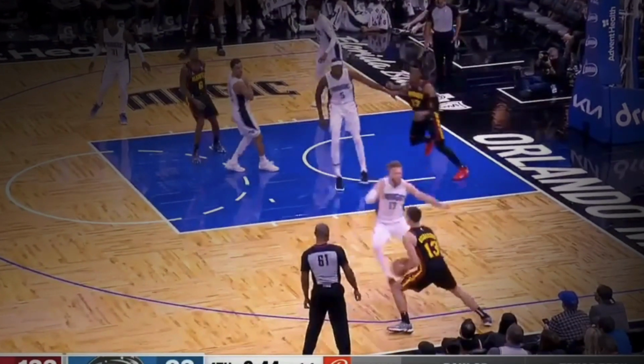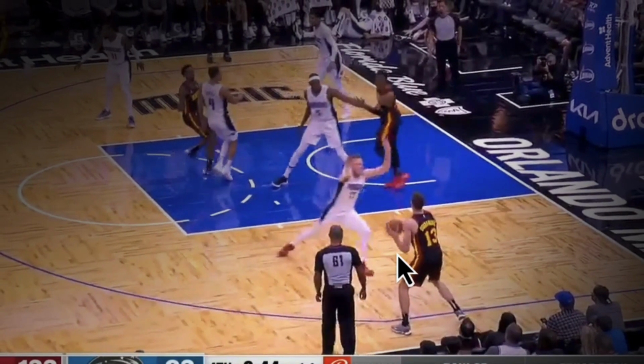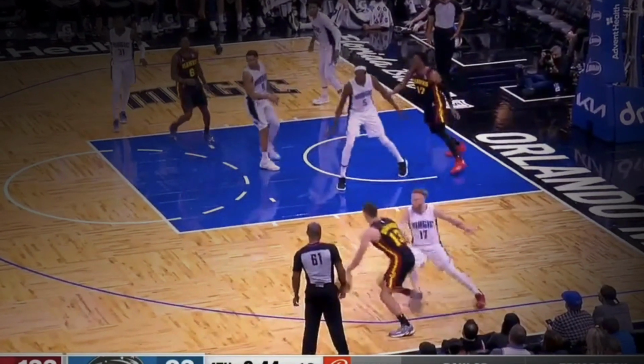Boom, jab. Now, one of the things I want to point out to you, as he's jabbing, watch what he does with the ball. It's just subtle movements. Subtle movements can get defenders to move. That's why I harp on body language, right? You could get a defender to move with your eyes. You can get the defender to move with your feet. You get a defender to move with your weight, right? So right now, he's utilizing all three. He's utilizing the ball, his feet, and his weight. Jab step. Boom, got him.